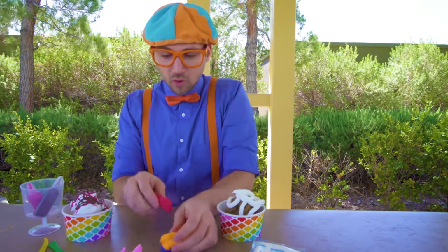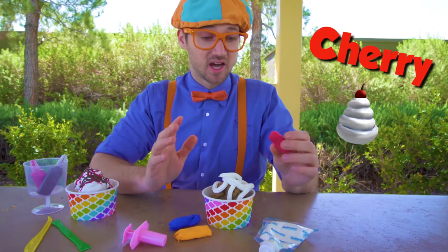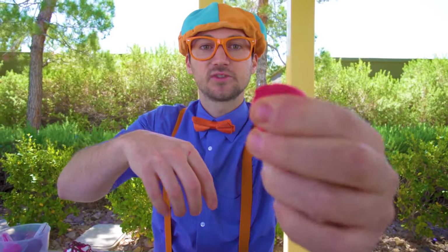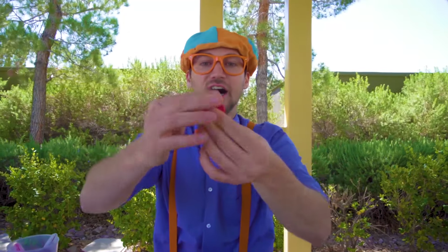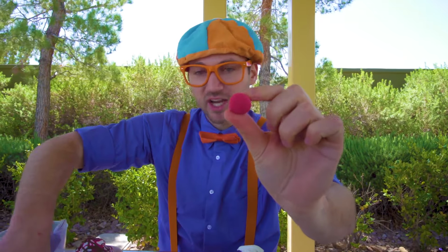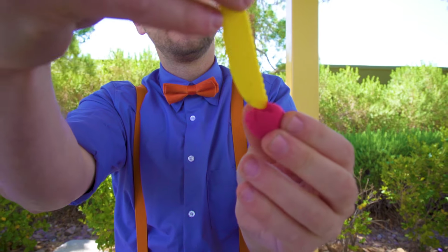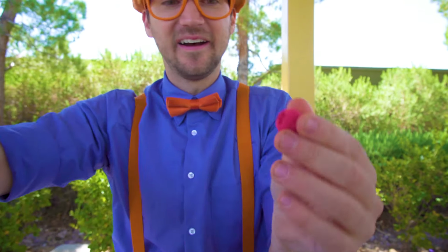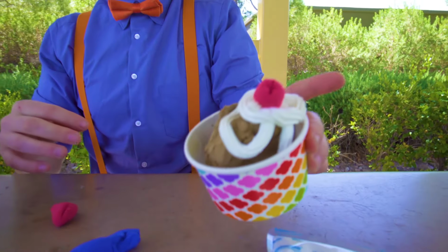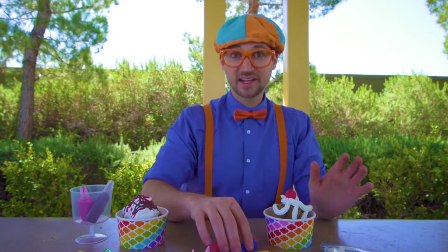Some more toy molding clay. I think this deserves a cherry on top. Okay, let's take some off right there. And then squish it. Squish, squish, squish, squish, squish. And let's roll it up. Ooh, that looks like a cute cherry. Let's put a little dimple up top. Yeah. All right, let's put it right on the chocolate ice cream. Yum. That looks tasty. But like I said, be sure not to eat it.